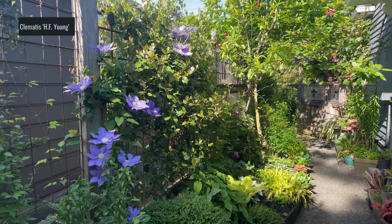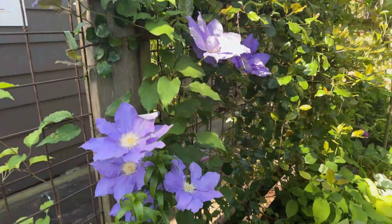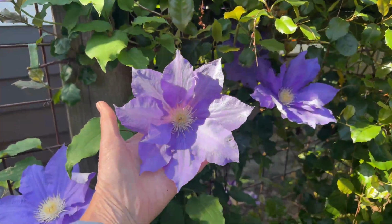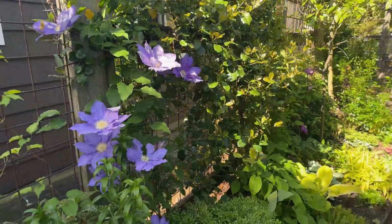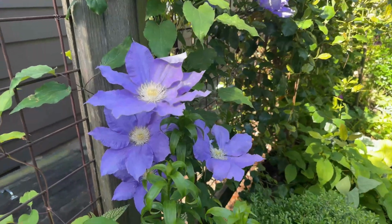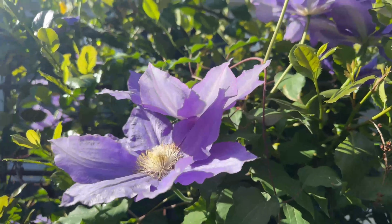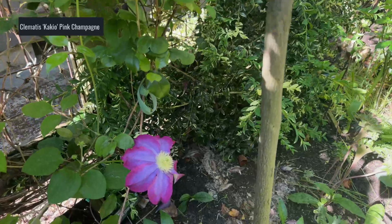Also growing on my south side fence line, that open steel mesh, is H.F. Young, kind of a soft blue, big, beautiful flowers. Kind of give you an idea of size with my hand in there. It's growing through an evergreen shrub that I've got espaliered on my fence line to provide privacy. So the shrub is evergreen, the deciduous vine clambers through it, and so they are just kind of a nice sequence and also very functional. So Clematis H.F. Young. The first flush of bloom has already kind of come and gone on this one.